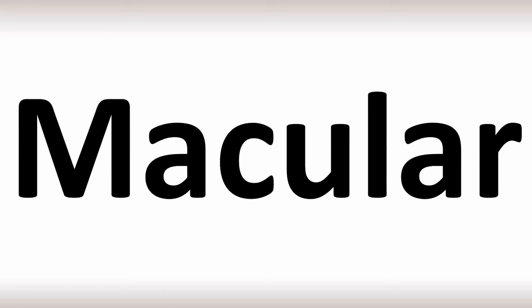Macular. Macular, stress on the first syllable. It's how it's said in British English. In American English, however, it is generally pronounced as macular. Macular in American English, or macular in British English.